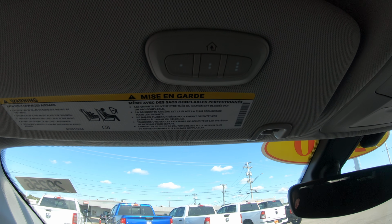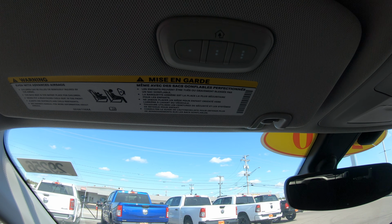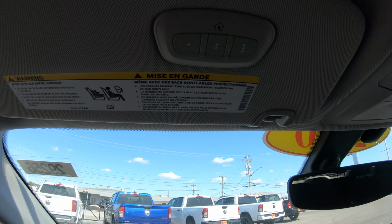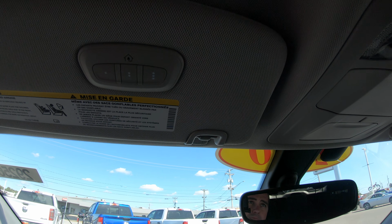Above the driver's seat, you're going to have 3 universal garage door openers where you can program your garage door opener into that. You no longer have to carry them around, up to 3 different garage doors.